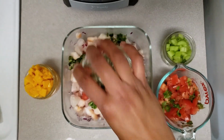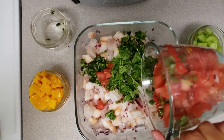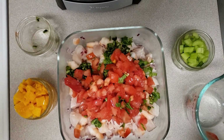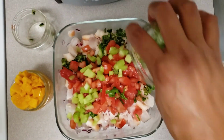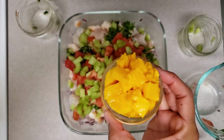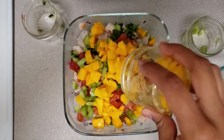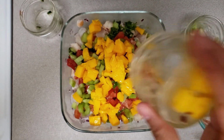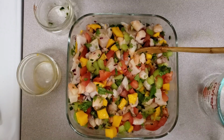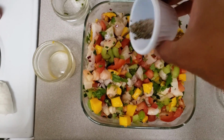And here I'm just adding the cilantro and then the chopped serrano peppers, the tomatoes, which ended up being a cup of tomatoes, some celery, and then last but not least, the best thing of all to make it extra good is the diced mango. And then just to add some more flavor to it, you want to add salt and pepper to your liking. You can totally skip on the pepper, but I like the extra kick of the pepper to it.